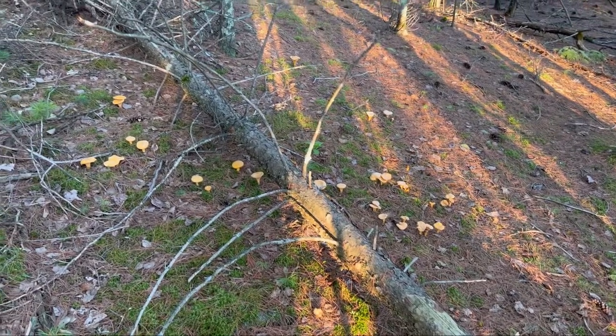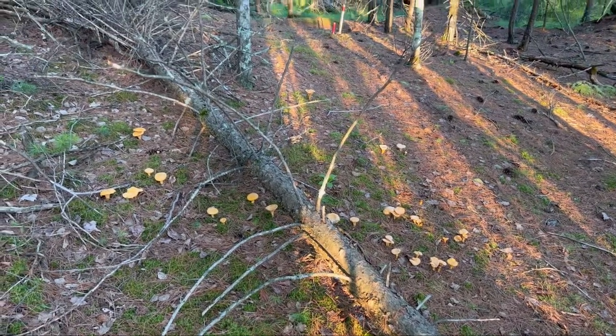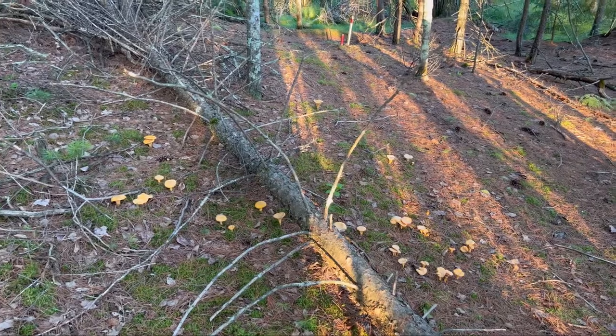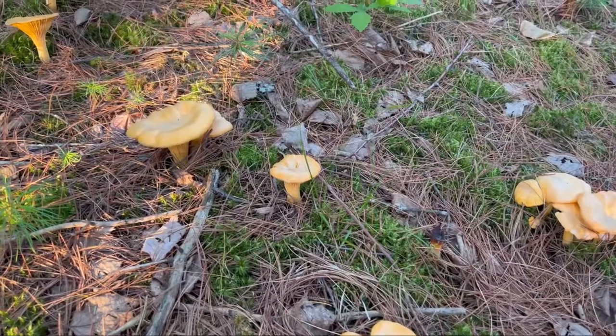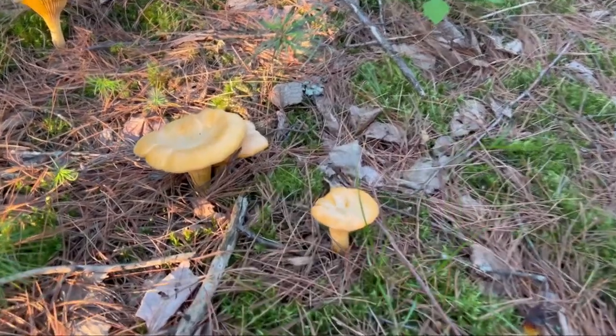Nice little group of them there. Good job, Zach. There's a big one over there. You found some forest gold. Heck yeah. All right, here's a little up close of chanterelles.